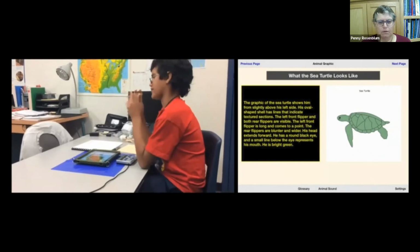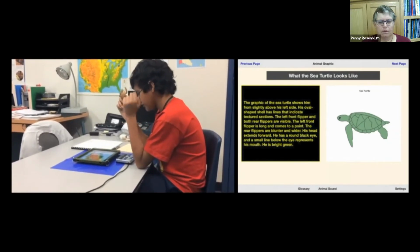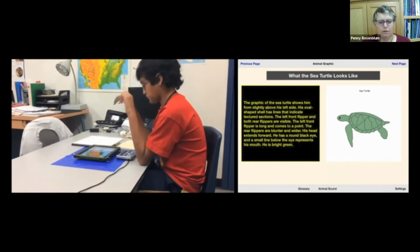The left front flipper and both rear flippers are visible. The left front flipper is long and comes to a point. The rear flippers are blunter and wider. His head extends forward. He has a round black eye, and a small line below the eye represents his mouth. He is bright green.